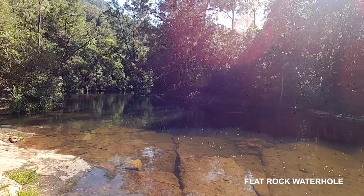Guys, we've made it to Flat Rock Waterhole in Kangaroo Valley and it is absolutely beautiful. There's hardly anyone down here. I sort of knew that it was going to be an amazing spot and it really is. I can't believe it.